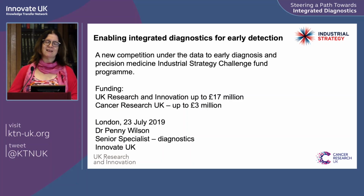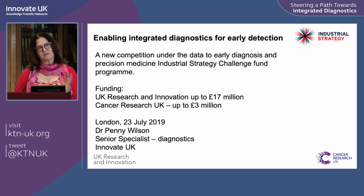This is a new competition. It sits underneath the Data to Early Diagnosis and Precision Medicine Industrial Strategy Challenge Fund challenge. 17 million from UK Research and Innovation and up to 3 million from Cancer Research UK.